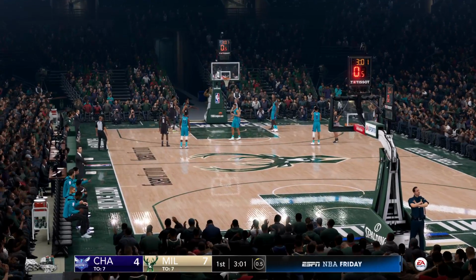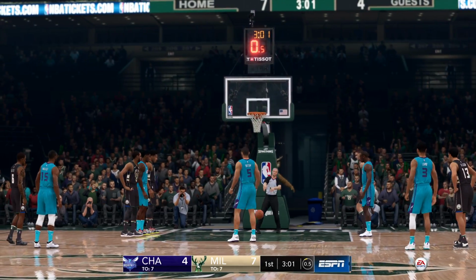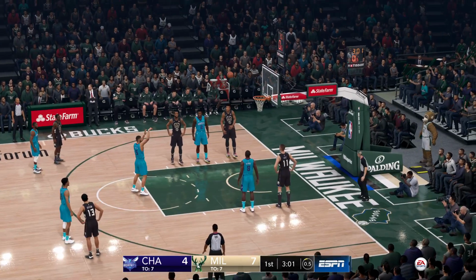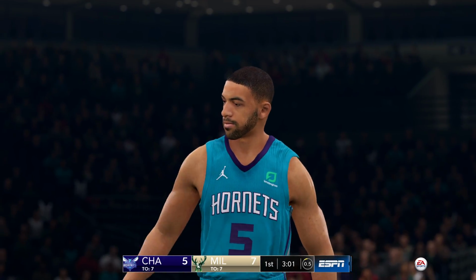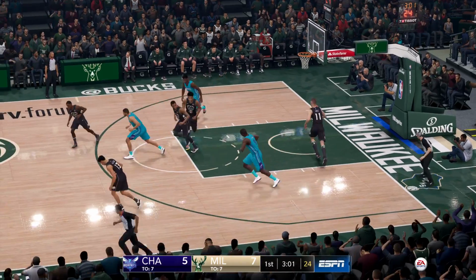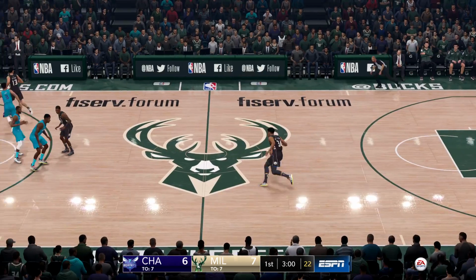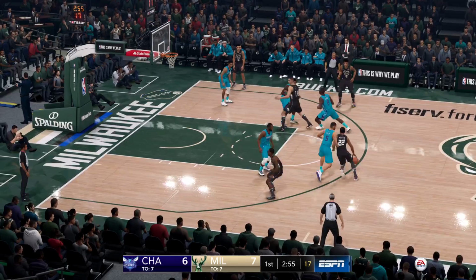First one goes down. And he hits the second. Good shot. Good shot. Good shot. Three for 3. Nice. Giannis with it up top. His team up by 1.